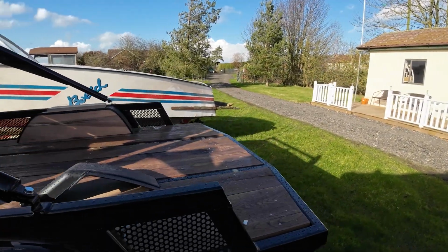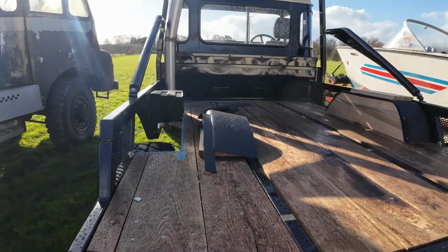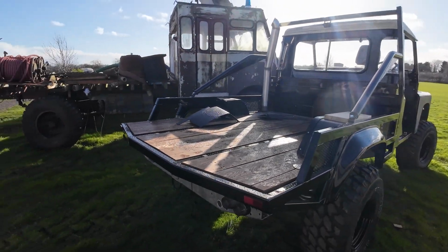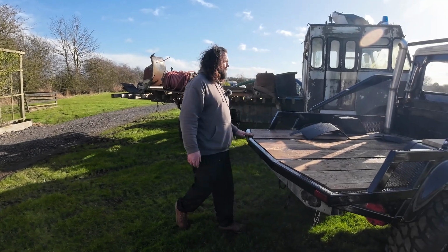basically building the truck. There's no point going over this one too much because there's loads of footage on the channel about it. If you want to see the build, it's a full build series on there to watch. I am looking forward to having this one finished though. It's not that far away now.